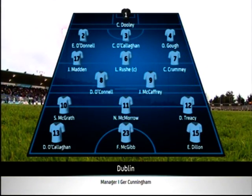Dublin make 4 changes to the side beaten by Kilkenny. James Madden is a late replacement in defence, while Johnny McCaffrey comes into midfield. Sean McGrath and David O'Callaghan start on the right side of their attack, while Fintan McGibb is named at full forward.